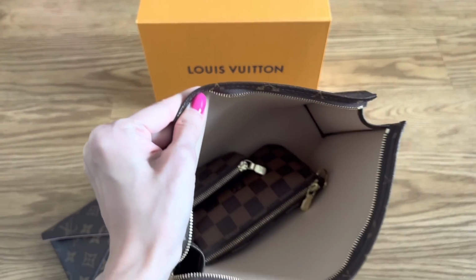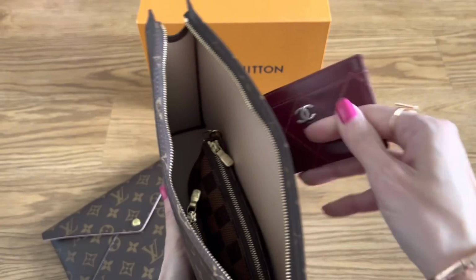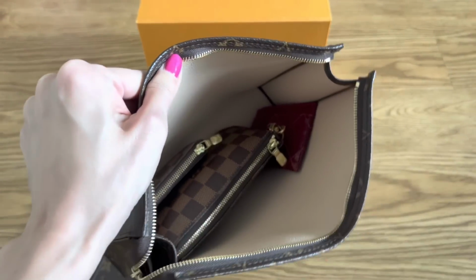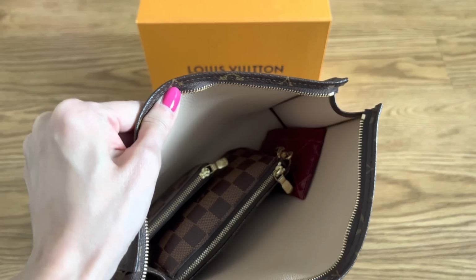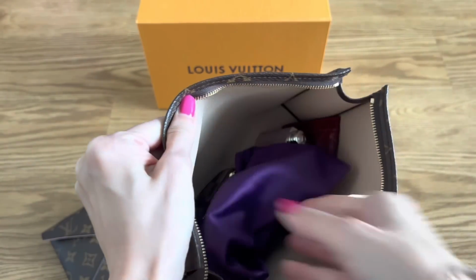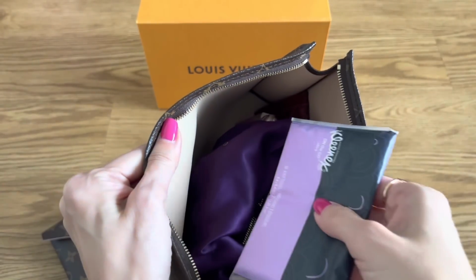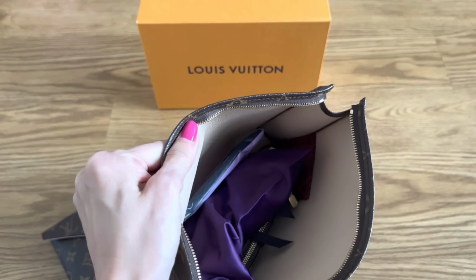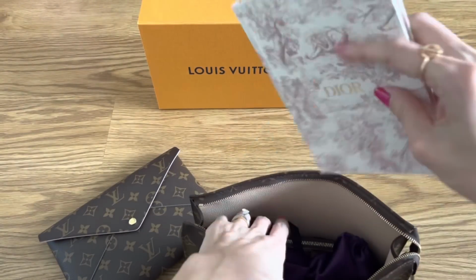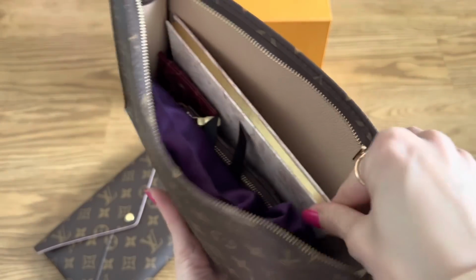Now, keep in mind that the new updated model, as I said before, has the card slots on the side, so you wouldn't need this necessarily, but let's just put it in for now. Card holder, and then maybe an extra lipstick, and then my sunglasses. Now, there is plenty of room to spare, so this is definitely roomier. I can put in a pack of tissues. Let me see if I can even fit this notebook, since I write a lot and I tend to jot down lots of notes, and that does fit pretty easily.